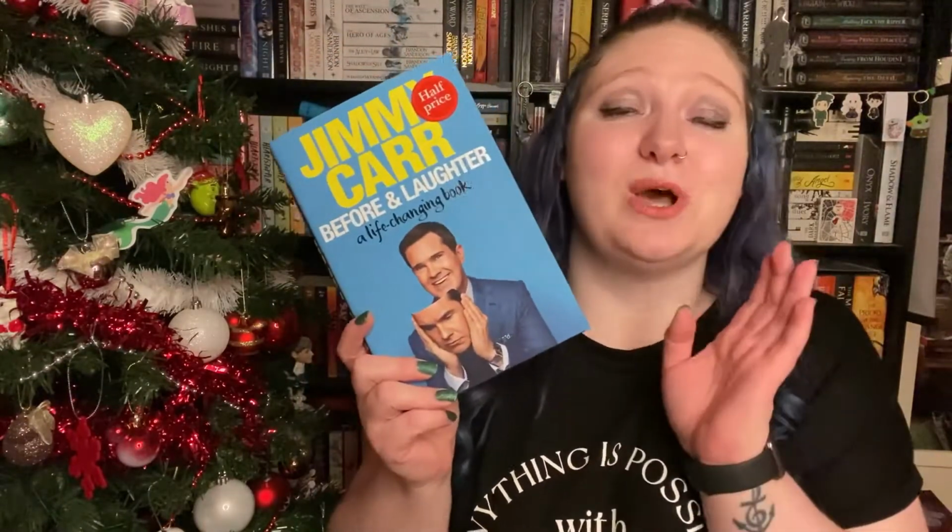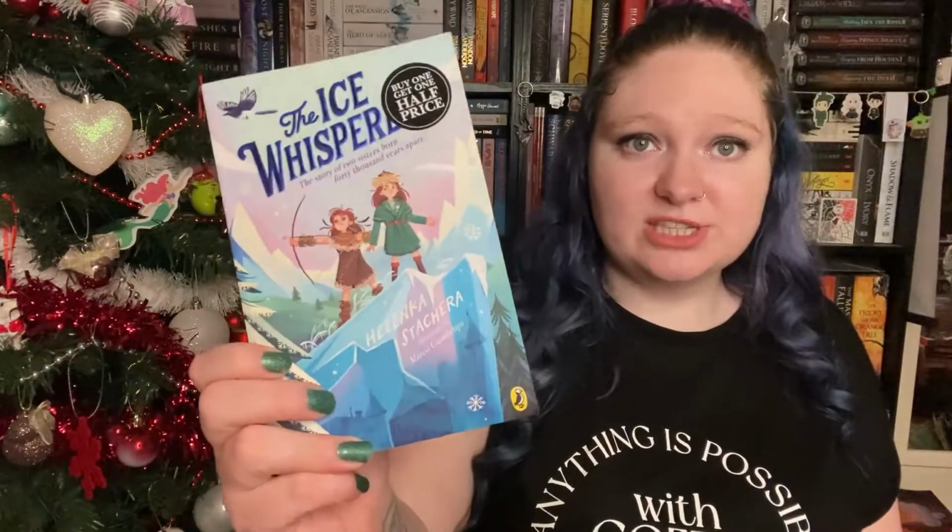There's not many autobiographies or memoirs that I'm interested in, but I love Jimmy Carr. He's one of my favourite comedians, so I'm very interested in reading about his life. And then these aren't hardbacks, but I did get them on the same trip. They were 2 paperbacks on the buy one get one half price. So we have The Ice Whisperers by Helenka Stacherer, which is this gorgeous cover. And then A Boy Called Christmas by Matt Haig.